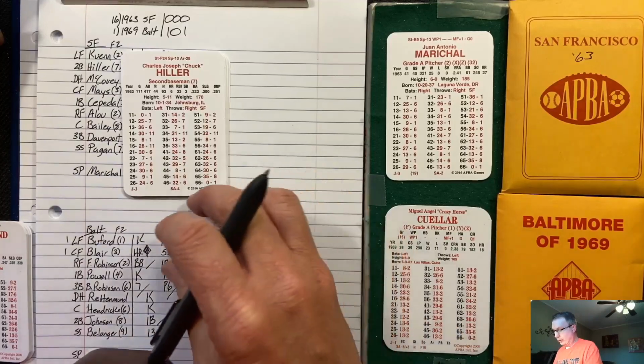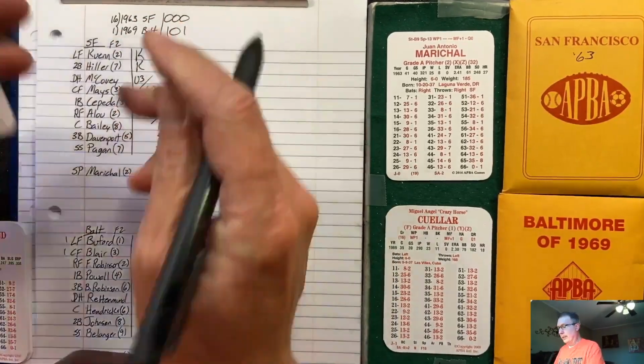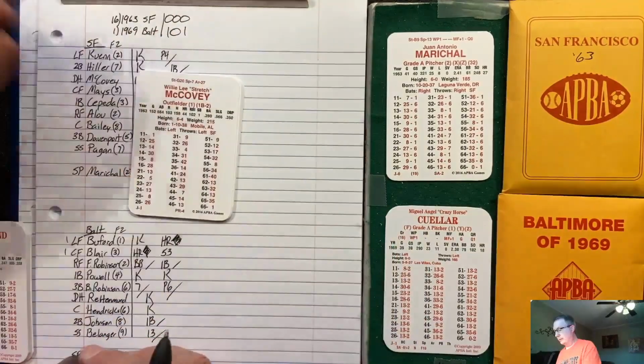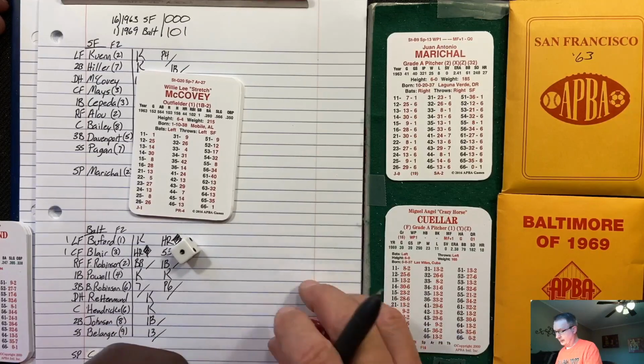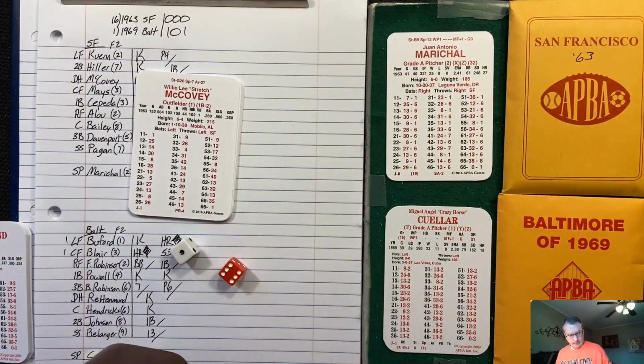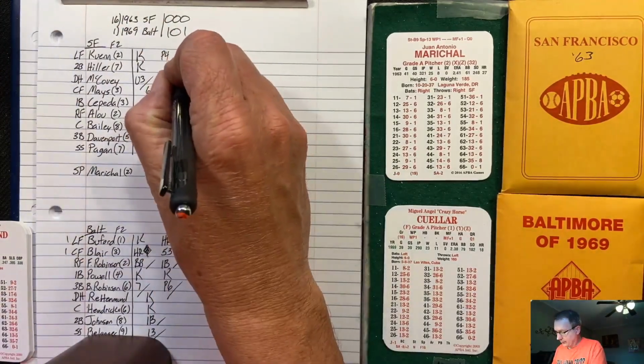Chuck Hiller, 22, is a single. 7 for Hiller. Leadoff single. Brings up McCovey. 1 swing of the bat could tie it up. 61-40. 40 and fielding 2 for both teams. So first on fielder's choice. Runners out at second. 3-6.